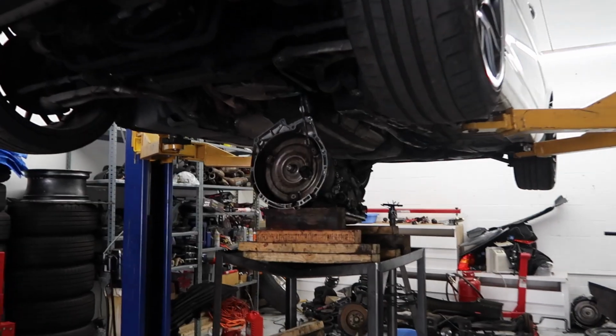I pulled the transmission off last night. Now we're gonna continue working on it. We're gonna go ahead and put the new transmission in and just button everything back up. And then we also have to do the oil pan gasket, control arms, the control arm bushings, and tie rods. So let's go and get it all done. Let's go.